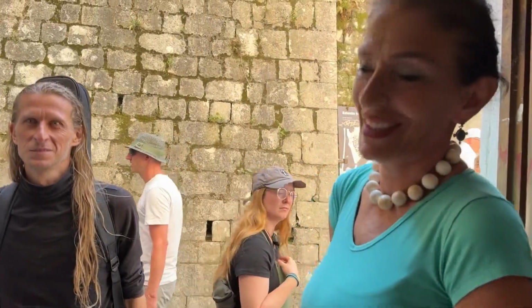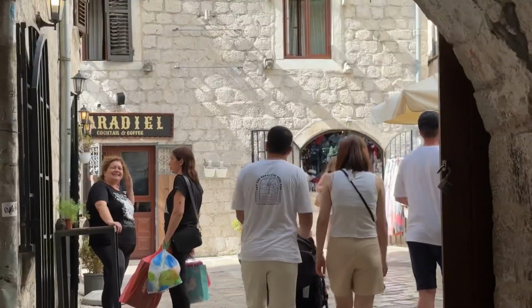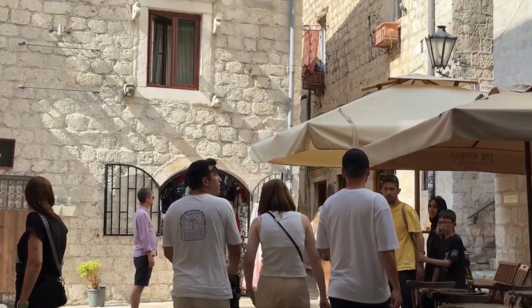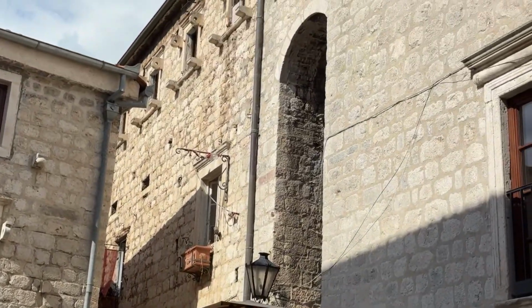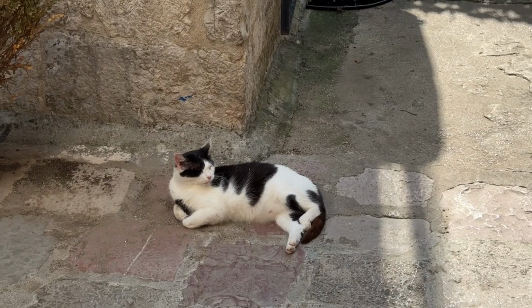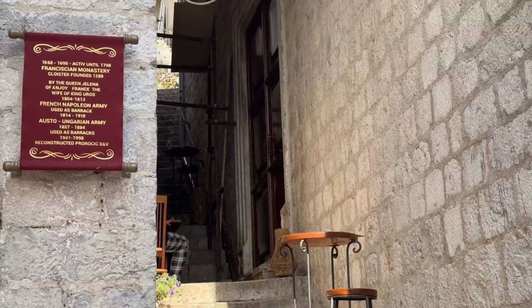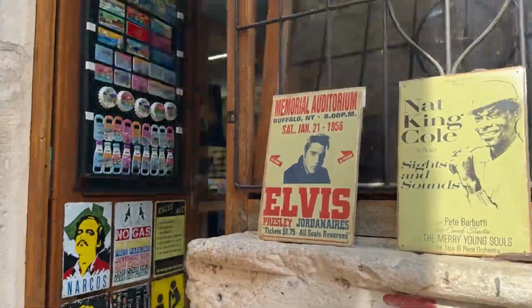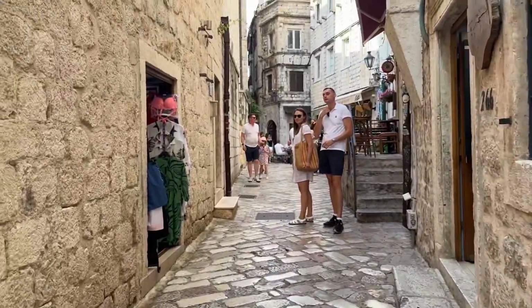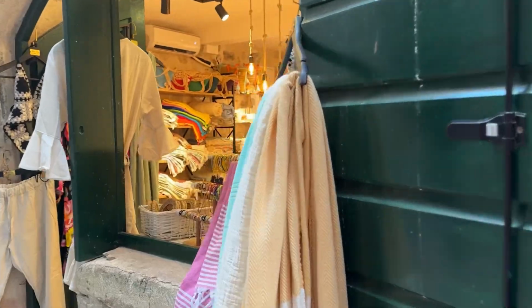The city is also known for its numerous cats, which have become its unofficial symbols. It is believed that the cats were brought to Kotor by sailors to combat rodents. Every year, Kotor hosts the International Kotor Art Festival, which includes theatrical, musical, and artistic events.